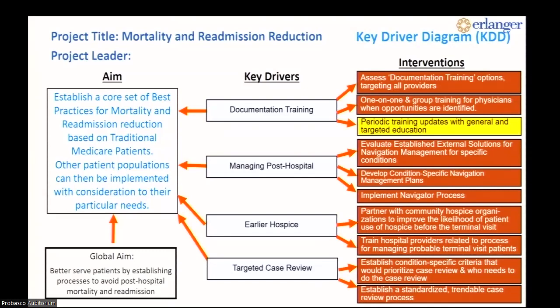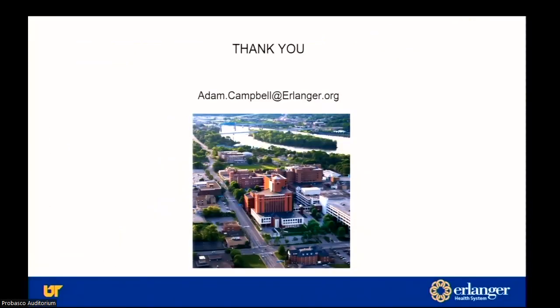Okay, when I say mortality here, that's mortality up to 30 days after they are discharged from the hospital. So it behooves us that they're going to SNFs, that they're going to long-term care facilities. If they pass there, that affects our mortality. So we want to work with those organizations more to help manage and understand what's happening to the patients post-discharge. So a lot of that type of work is happening through the mortality and readmission reduction group. And again, they have a nice key driver diagram.